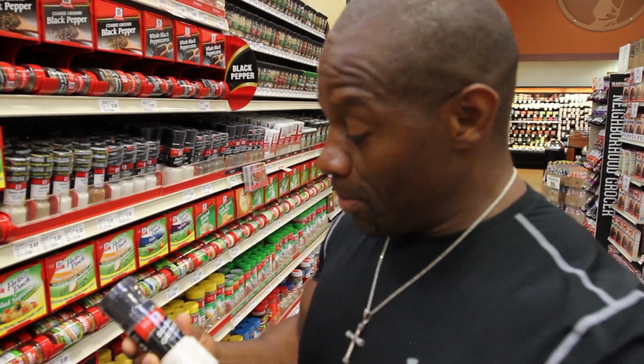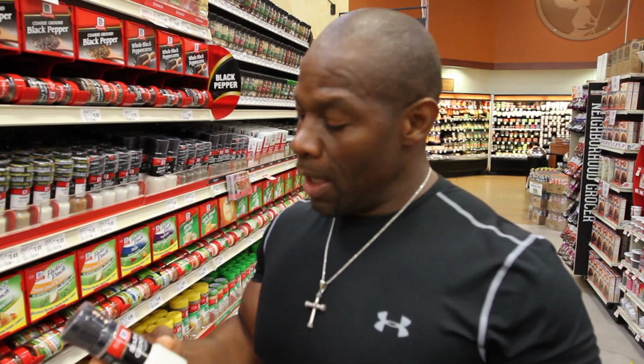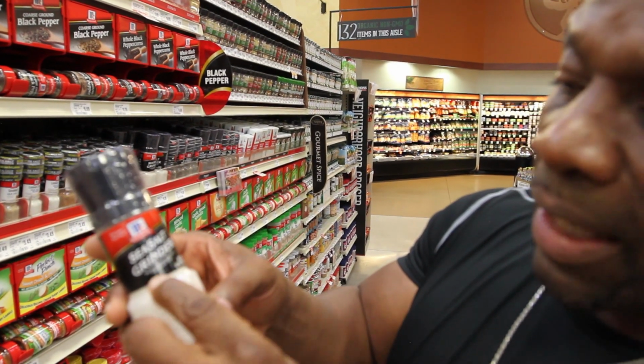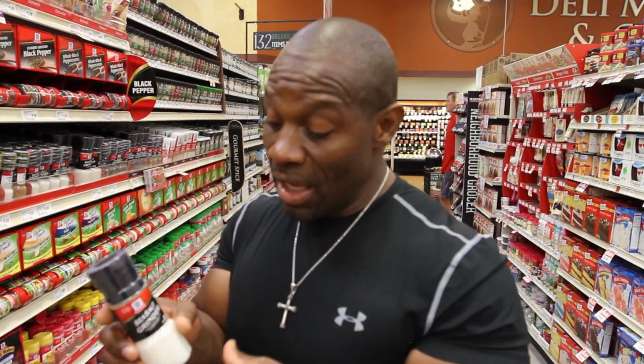Okay, I want you to look at this. It's so important to read labels. This says sea salt, and we know that sea salt is great, right? Well, if you look real close at the small print, it says this salt does not supply iodine, a necessary nutrient. You know what that means? They took the iodine out. It requires iodine for your body to produce thyroid hormone. If you don't have iodine in your body, you will not produce thyroid hormone. This causes you to have low thyroid or hypothyroidism.